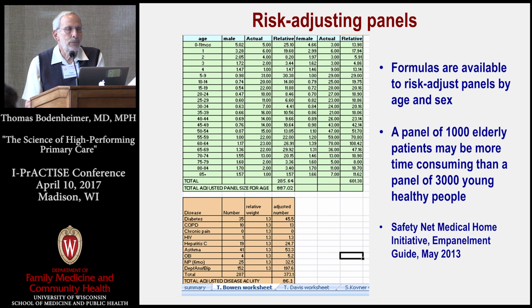Now, risk-adjusting panels is another key part of the science of primary care, because as we all know, if you have a young, healthy person, they will have many fewer visits than someone who's 85 years of age and has 3 or 4 different diagnoses. So there are really good formulas available to risk-adjust panels, and good primary care practices do that.